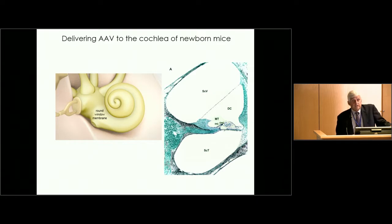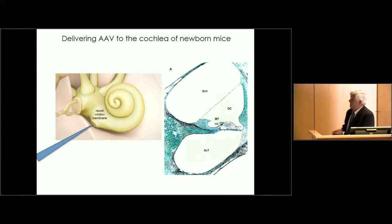So what we thought is, well, let's just try putting a normal copy of that gene back into the inner ear. And the way that we do that is to inject a little bit of virus into an opening of the inner ear. So in this picture, we're sticking it through this little thing called the round window membrane. And the virus gets into this space here and diffuses around and gets into the hair cells.